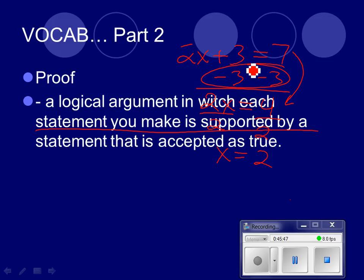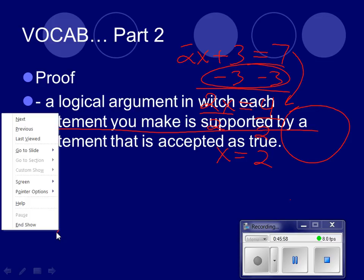What would we put here? What's our reason there? Division property of equality. Wait, what was distributive? When there's a number outside of parentheses. Distributive property. All right, we're going to go over that all here in a couple of days, because we're going to do a bunch of those and we're actually going to write them out.